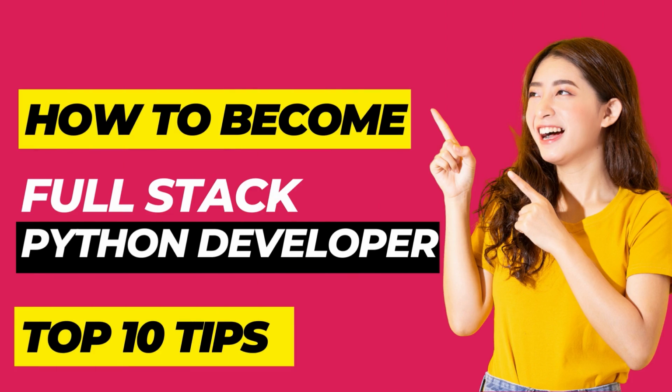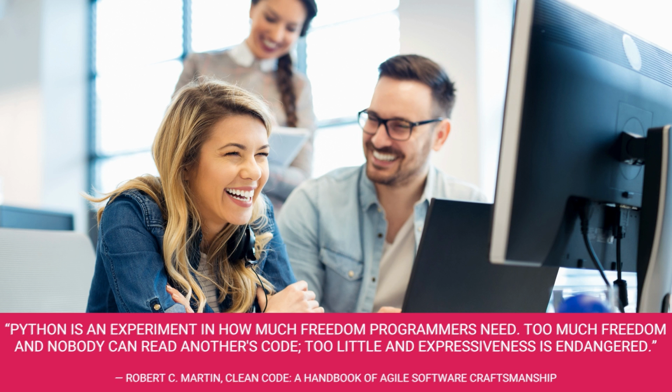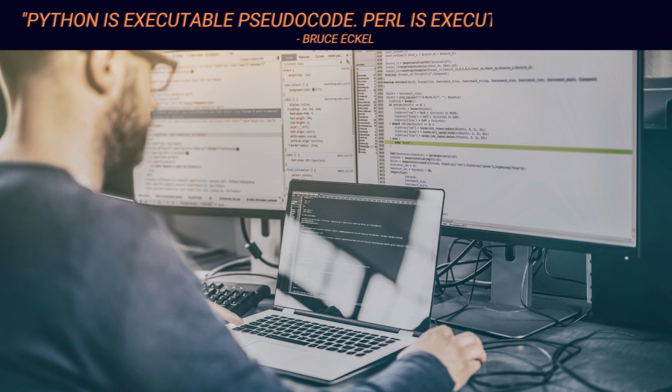Welcome back. Becoming a full-stack Python developer requires a combination of technical skills, practical experience, and continuous learning. Here are 10 tips to help you on your journey. Let's start with tip number 1.